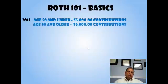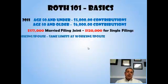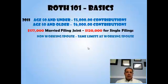In 2011, if you're 50 and under, you can put up to $5,000 into a Roth in addition to your IRA. And if you're 50 and older, you can put up to $6,000 in. Now, there are some requirements from an income standpoint, and as you can see on the screen, if you have $177,000 of adjusted gross income and you're married filing jointly, you can still contribute to the Roth. If you're single, it's $120,000. The same working or non-working spouse rules apply, meaning that if you have a non-working spouse at home, he or she can have the same types of contribution limits listed on the screen, as long as the incomes meet those guidelines.